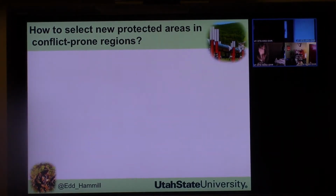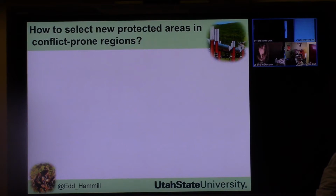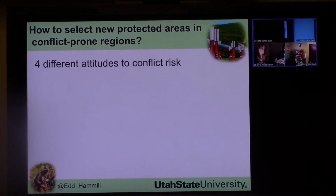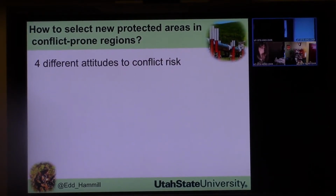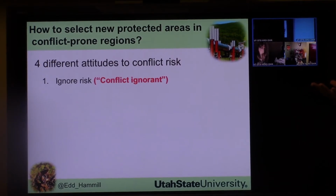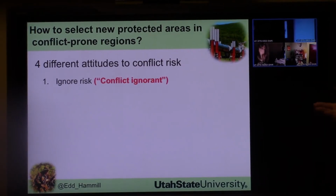So how do we then go about looking at increasing our protected areas when we've got these sort of problems going on? Well, we set about starting up where we can have 4 different attitudes to the risk of conflict that can then be incorporated into how we make decisions about where to set up protected areas. And these 4 different attitudes towards risk represent 4 different strategies for targeting investment. First thing you can do is you just ignore the fact there's a chance of conflict risk. You ignore the fact that when you set up a new protected area, it's going to be fine, nothing's going to happen. We call that conflict ignorant strategy.